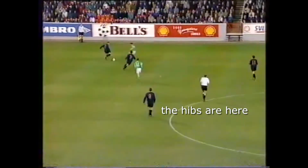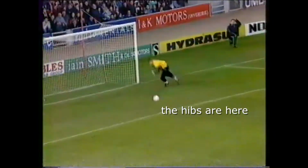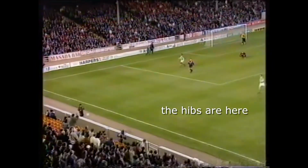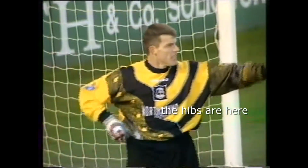Header on by Booth. Tweed steps in. Jackson. Well read by Glass. Mistake by McKimmie. That's McGinley. Now Michael O'Neill. It's off the post. Stelton was struggling, but he got a hand to that. What a let-off for Aberdeen. Theo Stelton's relieved. He did just enough there.